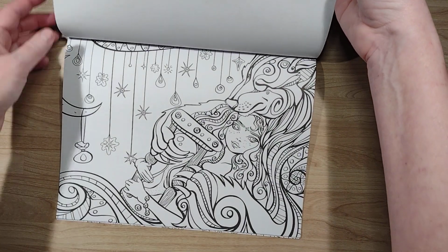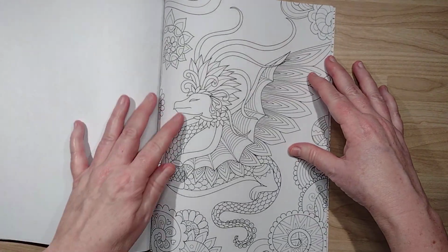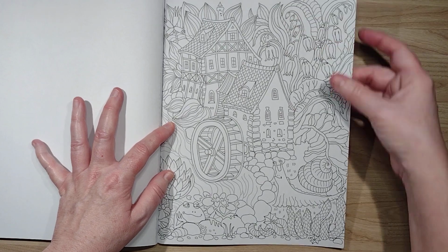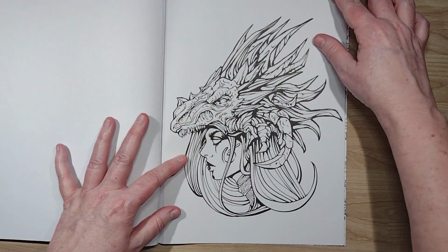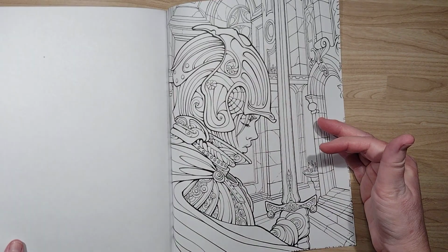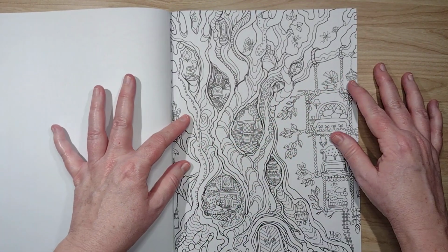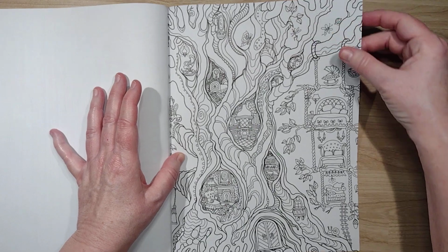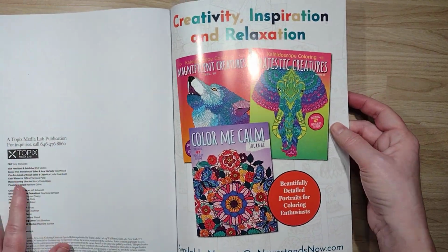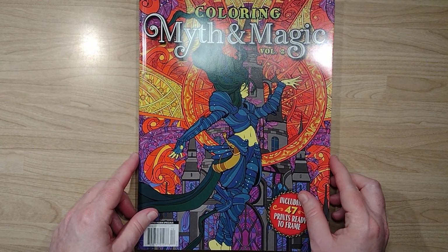I think maybe this one goes this way. Yes, I like the variety in these books. And that is it, just the company information. All right, we're off to Myth and Magic, Volume 2.